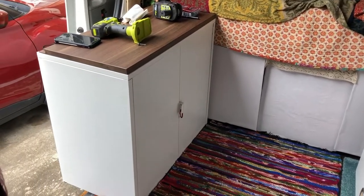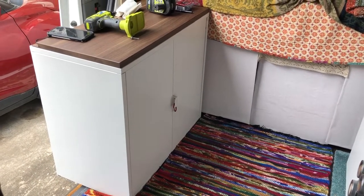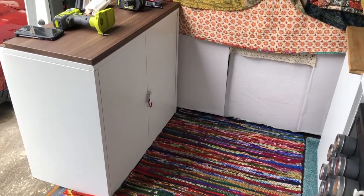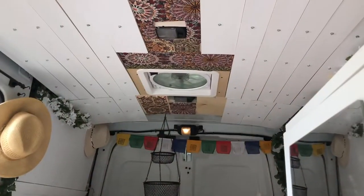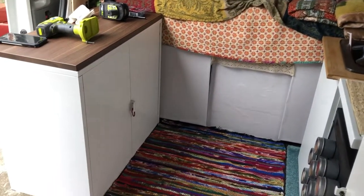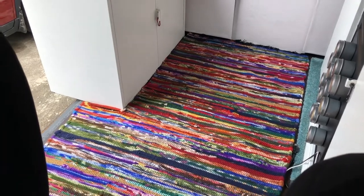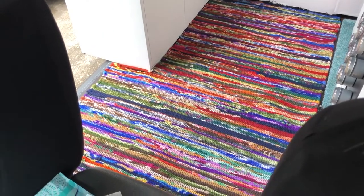Okay, so there it is. That is the end of this week's projects. Who knows what I'm gonna rip out next week? I'm just kidding. I think ceiling next, probably, even though I don't really need to. Or maybe just plan a trip for a couple days. I don't know, we'll see.